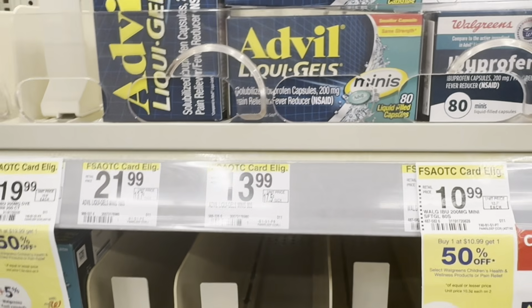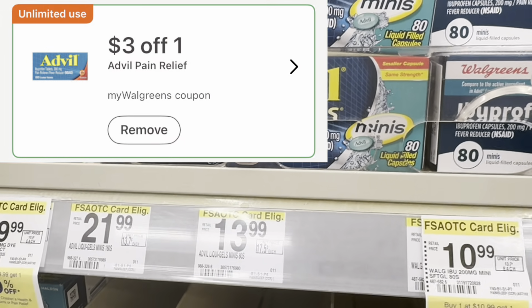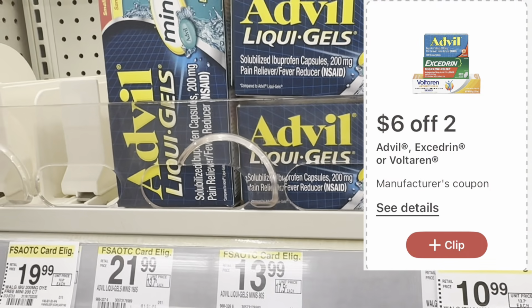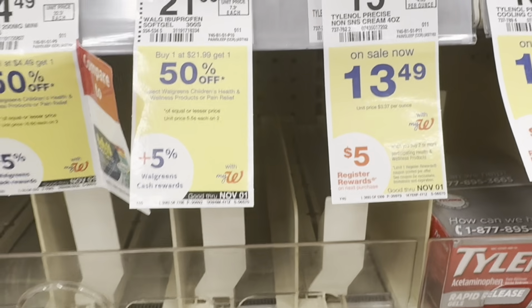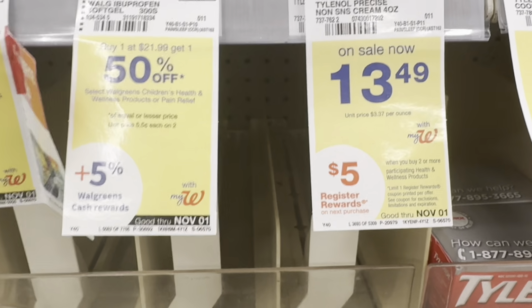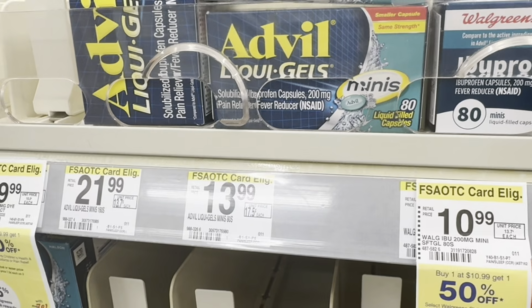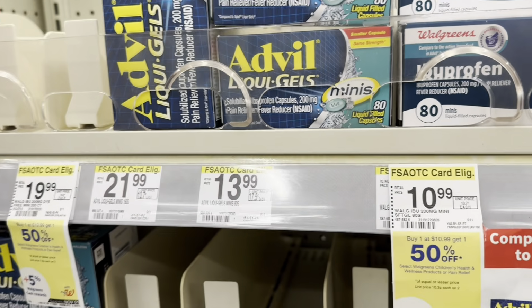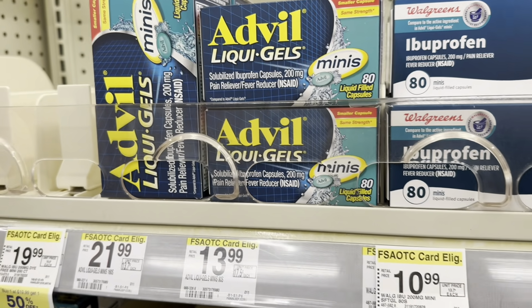Now, if you were lucky enough to get the $3 off of each one for the My Walgreens coupons last week, that does apply to this. And we have a $6 off of two digital coupon that will stack because that is a manufacturer coupon. Plus, we'll get the $5 registry reward for buying two. Now, just an FYI, this is probably a store registry reward that will print. But after everything is said and done, I'll make them just $10.98 for both.